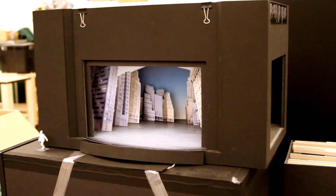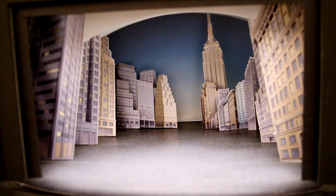When you get to New York, you're going to meet a whole lot of people on the street, and they're going to be in very dark half tones, so that Buddy really stands out and really looks like a fish out of water.